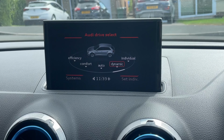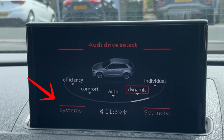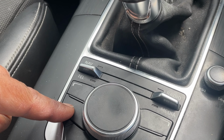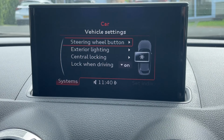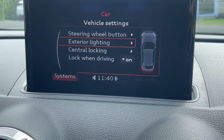So in the Audi Drive Select menu, we want to be looking for systems in the bottom left hand corner, and we're going to use the corresponding button on the centre console to select that. And then we want vehicle settings, so press down on the rotary dial to select that. And then from here we want exterior lighting, so we're going to scroll around and then select that one.